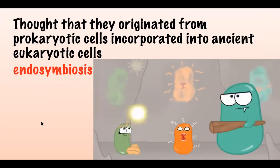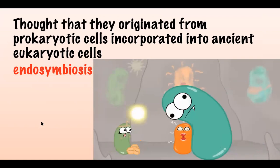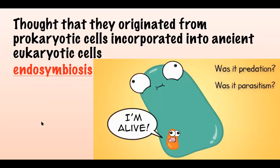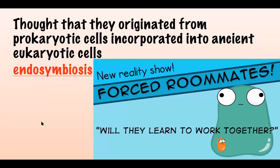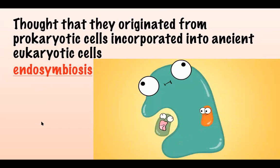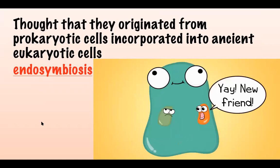The endosymbiotic theory is that some of these large cells engulfed some of these small bacteria. But instead of those small bacteria getting digested, some of them remained intact and they actually began to live as symbionts. That means they lived together. This is believed to be the ancestor heterotroph eukaryote cell. And eventually, some of these cells engulfed the small bacteria that could do photosynthesis in addition. And there were some more living as symbionts. This is believed to be the ancestor autotroph eukaryote.